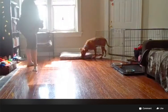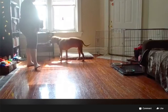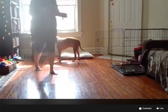So, Bowie, can you find it? Yes. Find it. Good boy. Good. Yes. Good boy. So that one was harder because he actually had to fit his head under the arm of my chair.